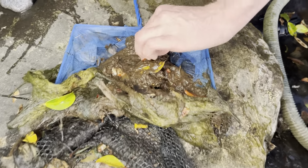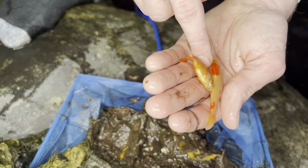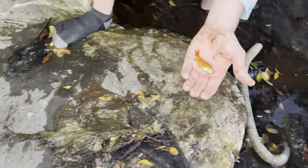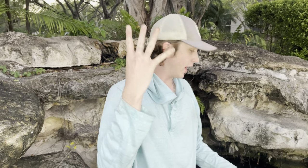Oh my God. Oh, we got three! Here, come here. Oh, that one's huge. Look at the orange head. That's really pretty. I like that one. In you guys go. Wow, three in one net. Four! Look how chunky. Ew, there's a dead frog in the water. And he goes, one little flicker, we net and we caught four goldfish.